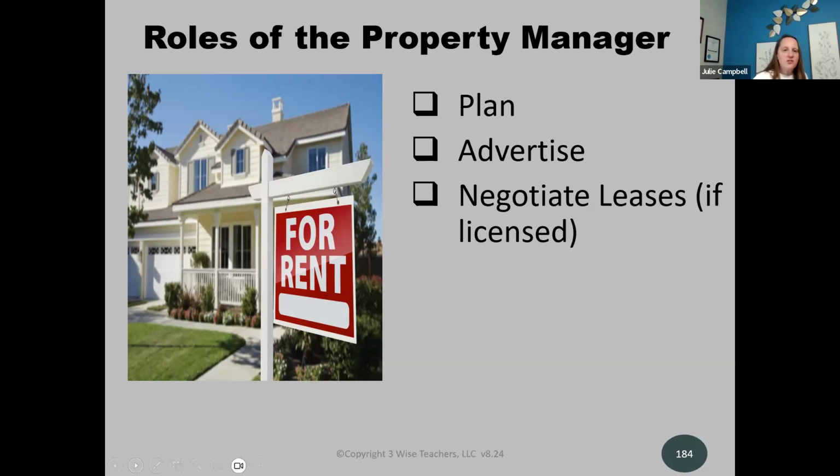The property manager is going to make sure that the home is properly insured. They're going to make sure that the homeowner is keeping their homeowner's insurance, and that the tenant has tenant's insurance, that renter's insurance for their stuff. So they're going to make sure that both parties are properly insured.